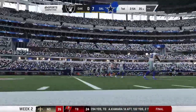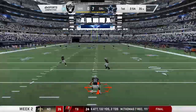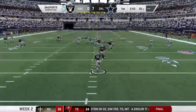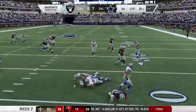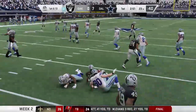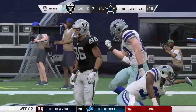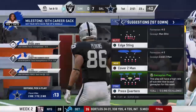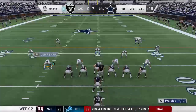Out is the kickoff unit as they run up and send this one away. This is taken at his 4. And he'll make it across the 20 as his guys will set up shop at the 23-yard line. And now Oakland ready to take the field.